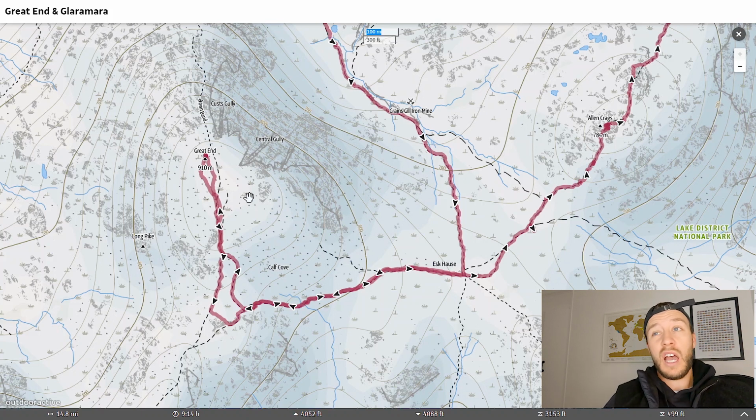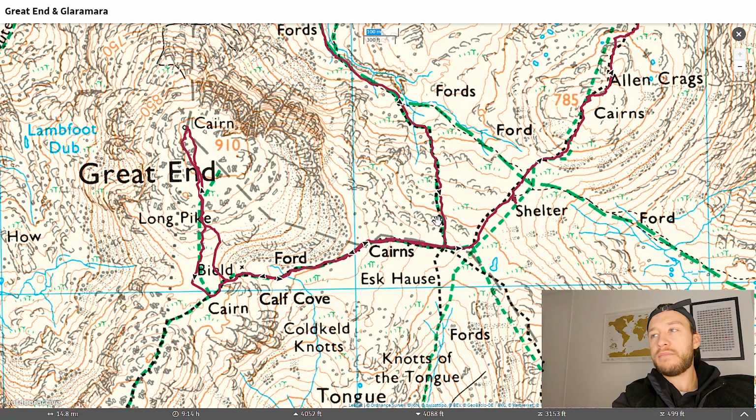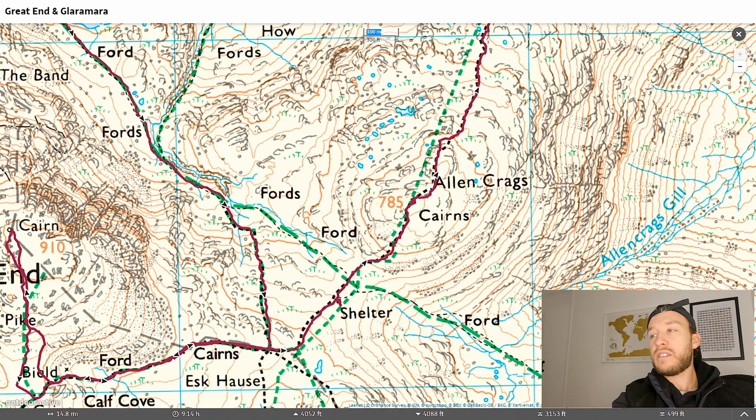As you know, Great End's 910 metres, so it's one of the biggest mountains in the Lakes. And if you get Great End on a good day, it's a brilliant fell. The views are amazing. You can see all the way into Seathwaite and all around you. You can even see Scafell Pike in the background. Just an amazing mountain. I have been on there on a clear day when I took my mum and dad up there a few years back. Brilliant fell, mate. Nothing to see again when we went up there. And you head back on yourself towards Allen Crags.